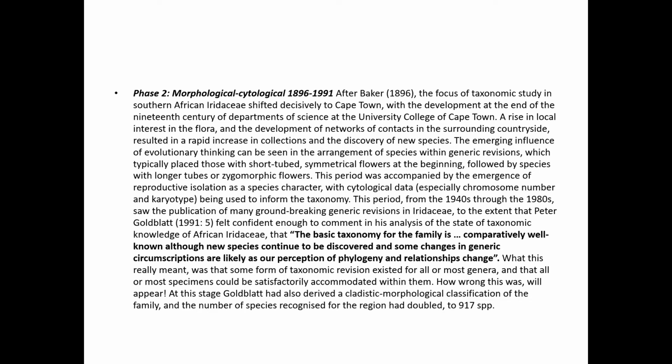So what that really meant was that there was some form of taxonomic revision published for all or most of the genera, and that in consequence, all or most of the specimens that were coming in could be accommodated in the known species, more or less satisfactorily. Well, we only know now how wrong that assessment of the situation was.